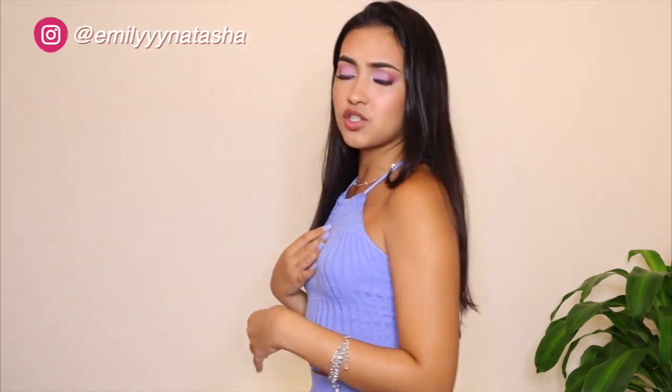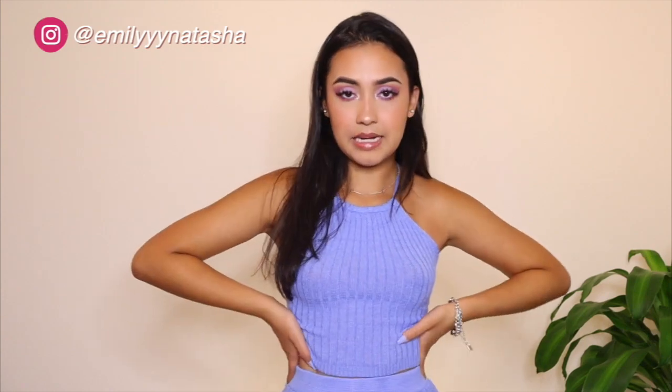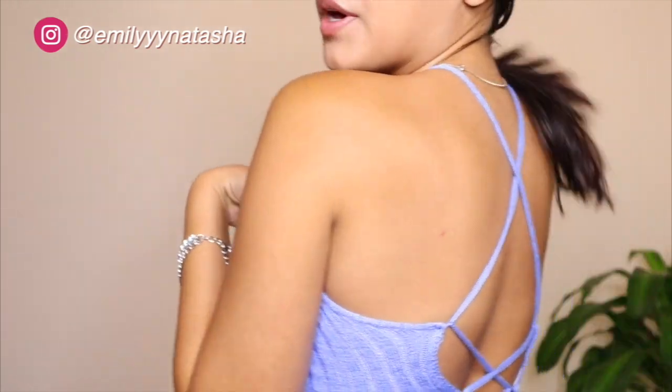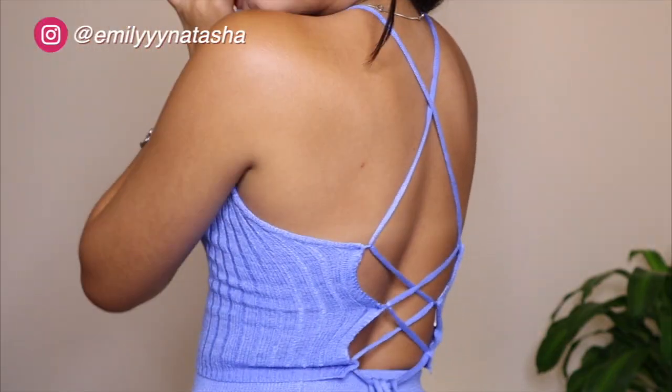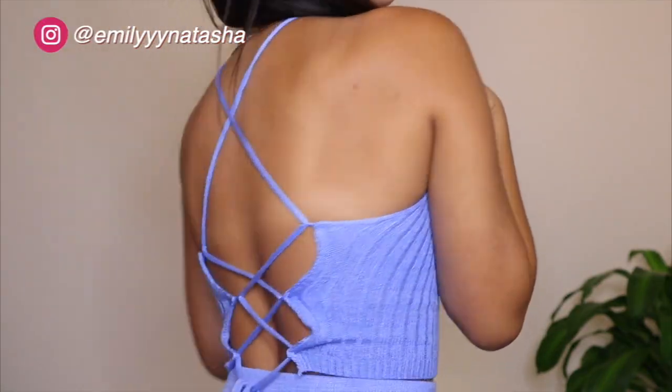Look how cute this looks. I love this set so much. It is a knit blue set and it comes with this backless top with a crisscross string effect. Anyways, you see that? Y'all can see, right? I think that is such a huge plus. I love the knitted feel. It's thin, right? So it's bearable to wear outside. I'm loving the color on me.